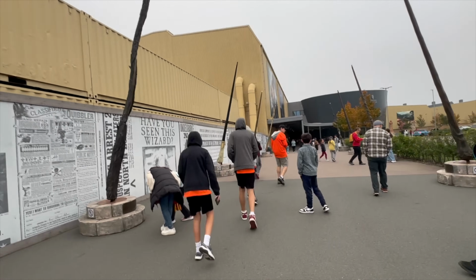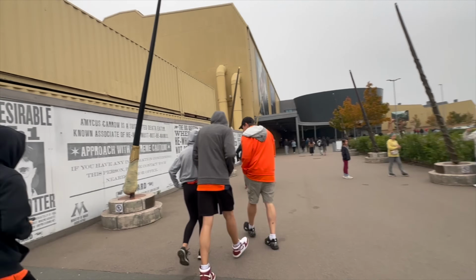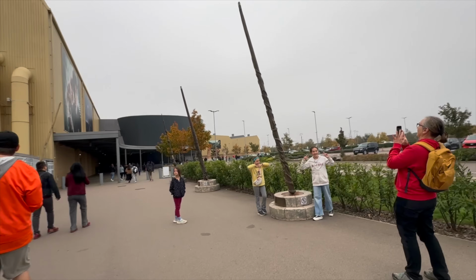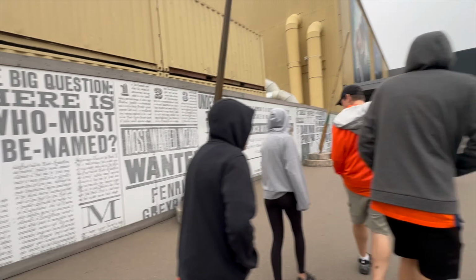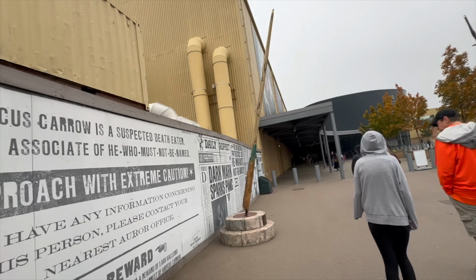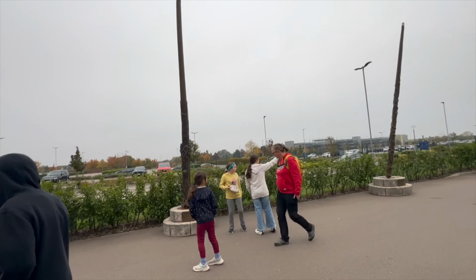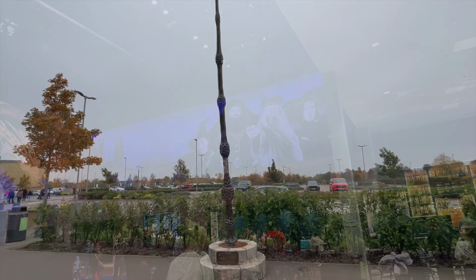This is the entrance in. They have these giant life-size, I guess they're not life-size. If you're a giant, they're life-size, wands of each character as you walk up. So we got there, as I said, promptly at a little before 9 a.m. because we 100% were limited on time. And that's even with us taking the wrong train station to Watford, not Watford Junction. Really important. So we had to grab it.